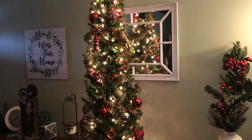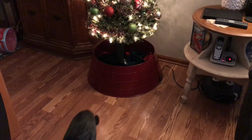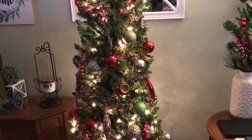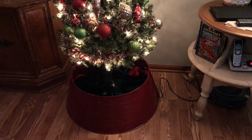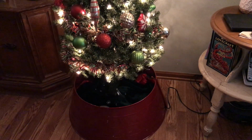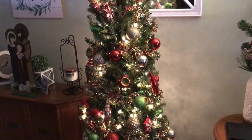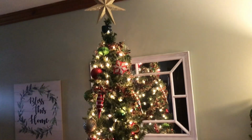We have one of those thinner trees, and then we've got the collar on the bottom, and it's not working exactly how I wanted it to because Django thinks it's a place to go cozy up, which wouldn't bother me except for when he's in there, he starts to chew on the bottom branches. So if he would just get in there and not mess with anything, I'd be fine. But we're gonna have to watch him closely.